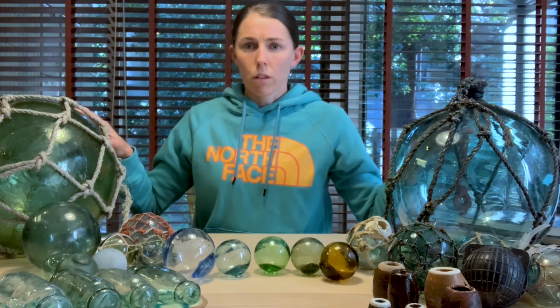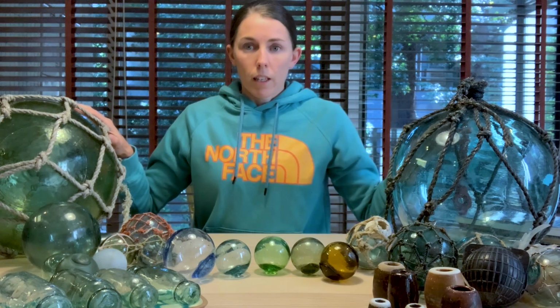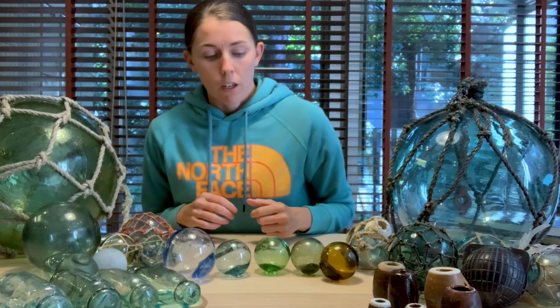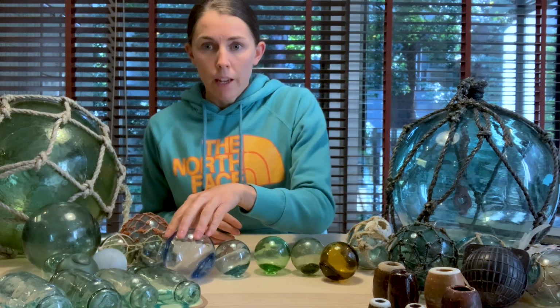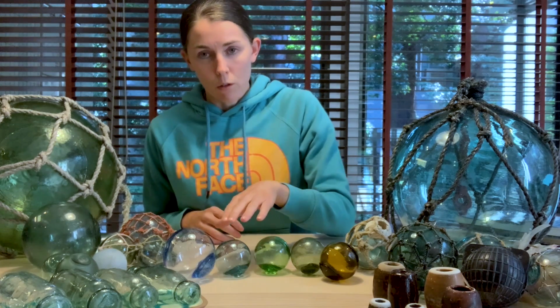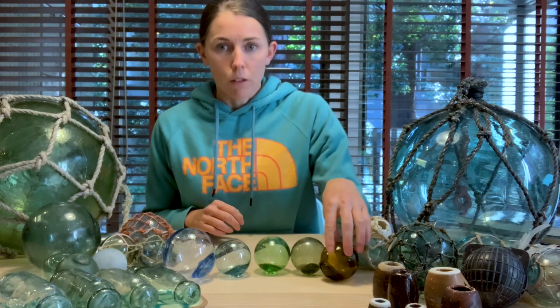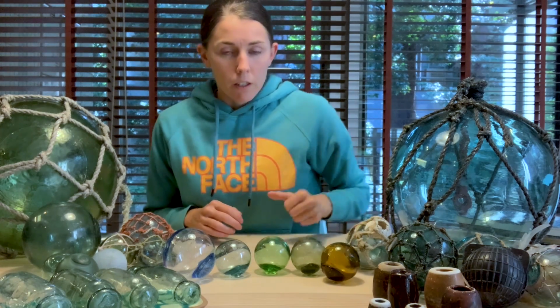These are about 12 to 13 inch floats. They can reach up to about 18 or 19 inches, so they can get quite large. Looking at the different colors, so this is kind of the range of what I found, anywhere from a light pale blue to lots of aquas, teals, some greens, olive green, even a few darker brown floats.